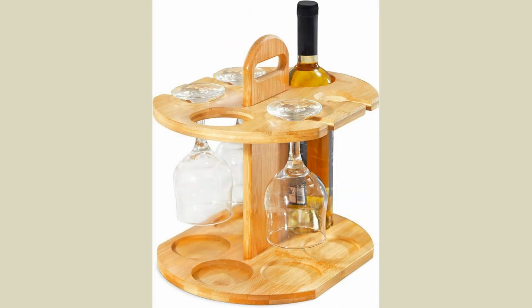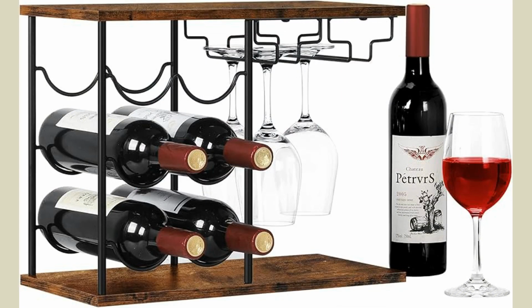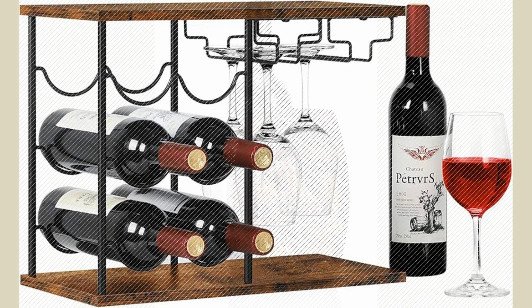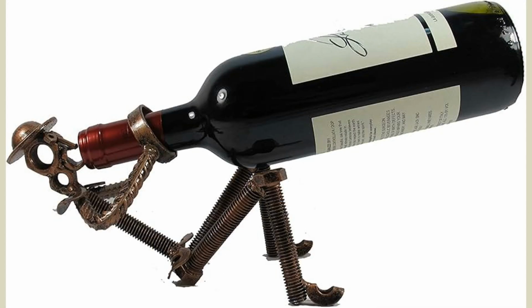Available in materials such as wood, metal, and glass, these holders can hold one or multiple bottles while adding elegance to your dining experience. Additionally, wine cradles and stands, designed to hold a single bottle, are perfect for showcasing a special vintage, often made from materials like wood and acrylic with unique designs that highlight the bottle's label.